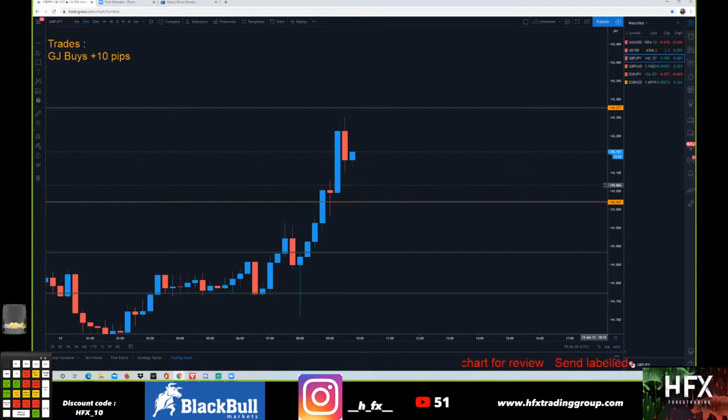Yeah, so looking at GJ, for the whole week, it's been really good. Obviously we broke the highs on the left on the daily, on the weekly as well. Now what I'm expecting to see is probably some sort of retracement. We should respect that 142.050 area.